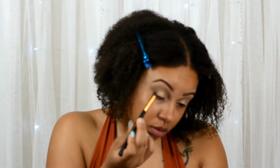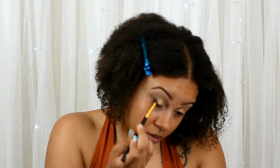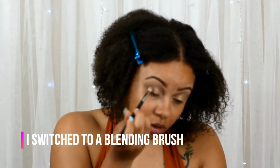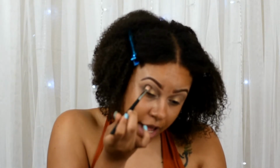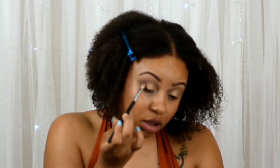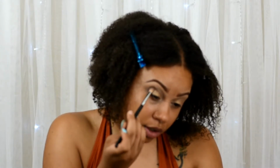Now I'm going to go in with this bottom shade right here. It's called Dance in the Dark, and I'm going to pack that onto my outer corner. I'm just going to dab and pull it into the crease a little, but not too much. I'm going to focus it towards the outer corner.